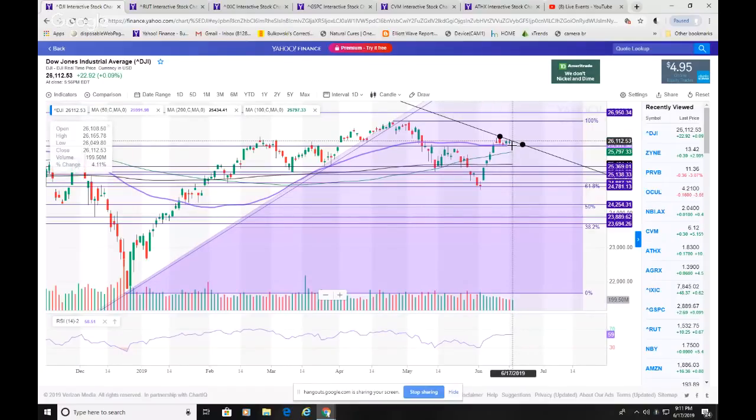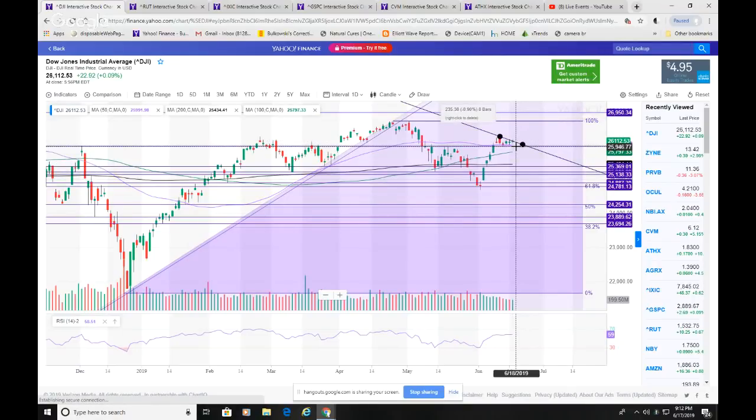It was a doji on a very small range day. The low was 26,050 approximately, and the high 26,160. That's really nothing. It's 100 and something points, 110 points. For the Dow, that's from low to high is unusually low. So basically the markets treaded water today.